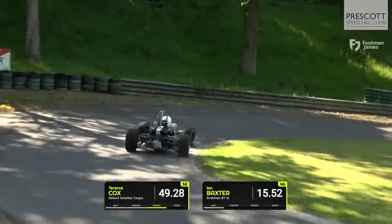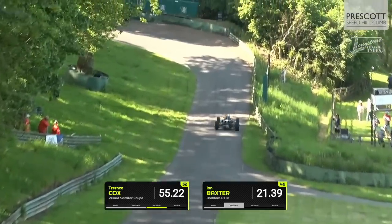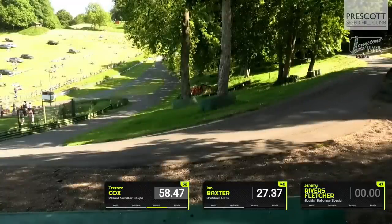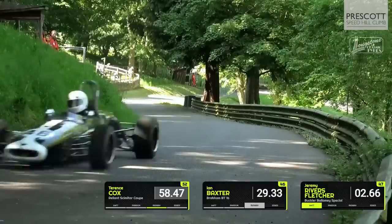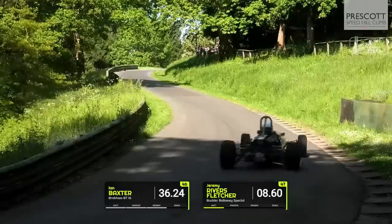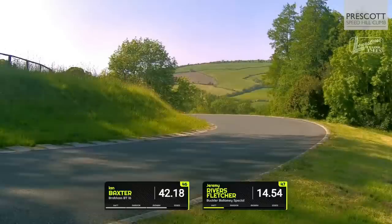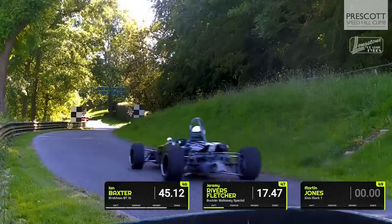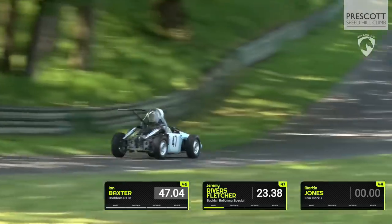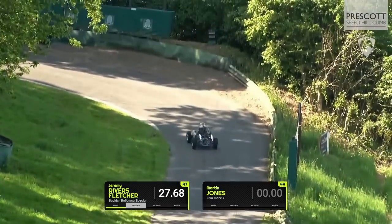Now we see Ian Baxter, the Brabham BT16, 1600cc single seater, making his way up now to Pardon. Quite a good run. Meanwhile, Terence Cox this time is a 58.47, as Ian comes into the S's and gets very wide, hangs the tail out, just about manages to hold on to it on the exit of the S's into semi, over the line, and a 47.04.